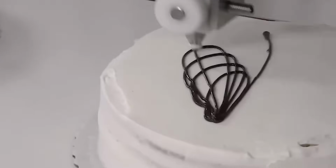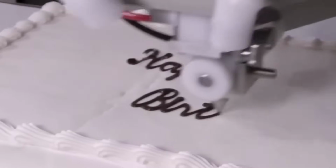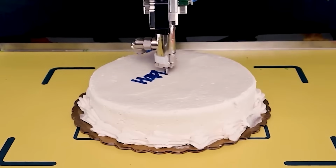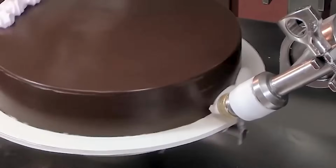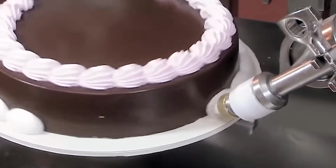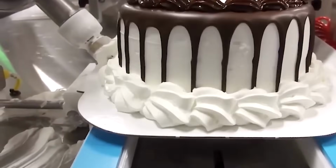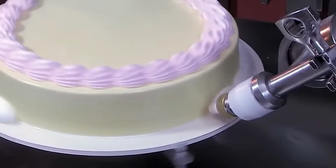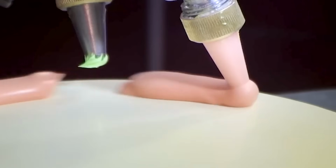Some factories use edible ink printers to apply high-resolution images or logos onto cake surfaces, a popular technique for themed birthday cakes and corporate branding. Toppings and embellishments such as sprinkles, chocolate curls, or fruit slices are applied using automated dispensers. Some cakes may pass through a drizzling station where thin streams of chocolate or caramel are added for decorative effect.